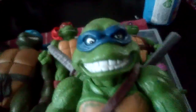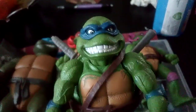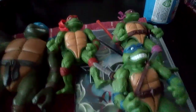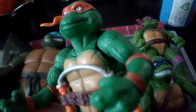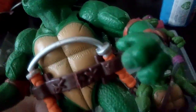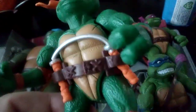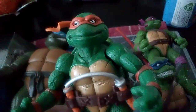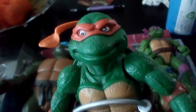Too much coffee again. Ooh, pizza. I just love the mad expressions on these figures. I was not going to split these up. Did I pay too much at £5 a piece? So that's the Michelangelo. Those are the original nunchucks. Those were in there, so those did come with him. I think he looks the least drugged up out of the 4 turtles.